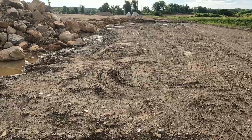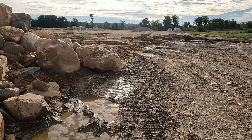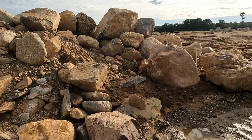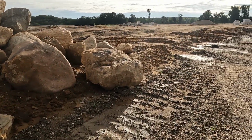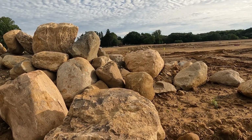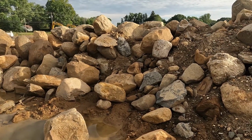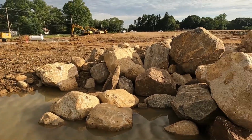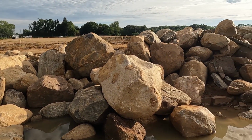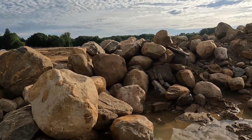$40 a ton though, he said. $40 a ton. Could you find a ton of rocks here for $40 that you like? I could. I like that striped one up there. That's really cool. I don't know how big that is. That black one there is cool. I like that stripy one there, but I think it's just a little bit too big. That one with that big stripe, that wishing stone up there, that's really neat.